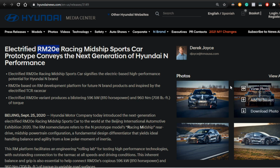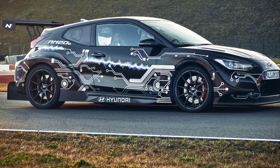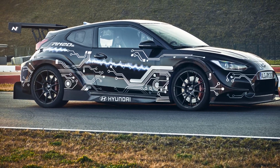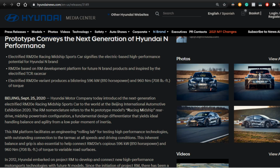And it is a Hyundai Veloster, but it is not a Hyundai Veloster underneath, I can tell you that. It's just using a shell. And if they were to come out with a production version of this, it wouldn't look like this. I almost guarantee it would look more like a real mid-engine vehicle. But what is under this? Well, it produces 810 horsepower and 708 pound-feet of torque.